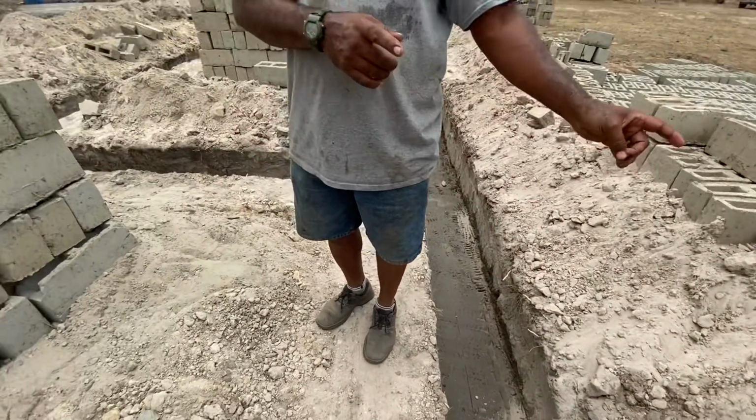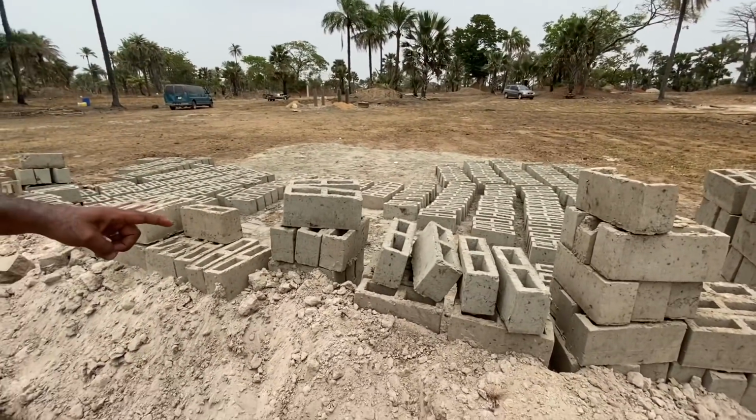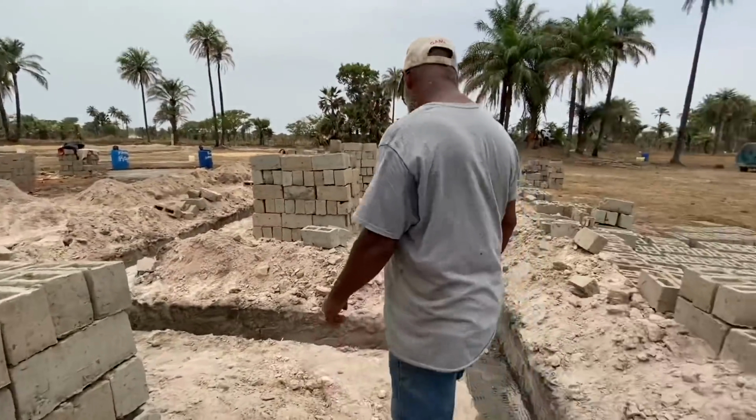But they're moving them. See, the blocks is one. Then they stack them on top of each other is two. And then this right here is the third time. And I believe they're going to move them again. But anyway, let's walk around this.